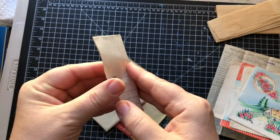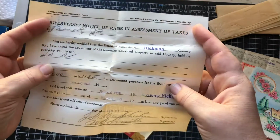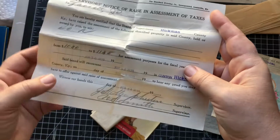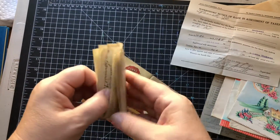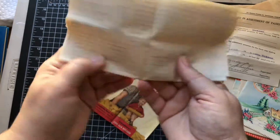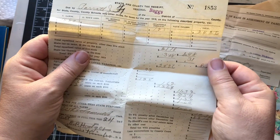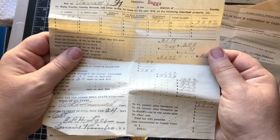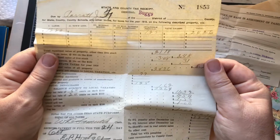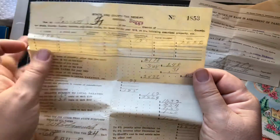Like maybe another tax receipt. Supervisor's notice of raise in assessment of taxes. Oh, tough times. 1939. And we have state and county tax receipts again for, do we have a date? Anybody see a date? The taxes for the year of 1918. Wow.